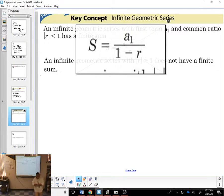So here's what you need to know. There's going to be two categories that these infinite geometric series will fall into. One of them is going to be the convergent, and the other is going to be the divergent. Okay, convergent and divergent. If it's convergent, can you find the sum? Yes, we just talked about that, didn't we? If it's divergent, can you find the sum? No. So you can't do that. So you need to know which is convergent and which is not convergent. Does that make sense? Simple way. You guys got this formula?